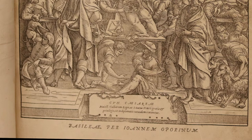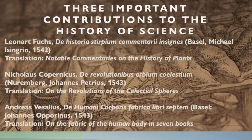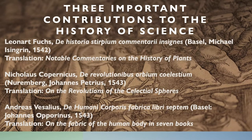This was an exciting time in the history of science. A year earlier, Leonard Fuchs published the most important herbal to date, a work that would include more than 500 illustrations, and including the first detailed descriptions of the potato, of tobacco, and more. 1543 also saw the publication of Copernicus's landmark study in astronomy, which translates to the revolution of the spheres. In it, he would pronounce a new heliocentric system where the sun rather than the earth stood at its center.